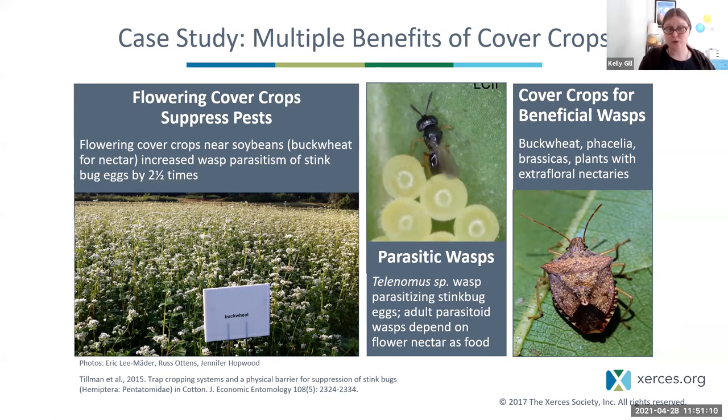What that wasp will do inside that egg is develop and break out as an adult after it goes through metamorphosis, and then it will eventually kill that pest. So fewer pests, fewer stink bugs in the Northeast. I think people will give three cheers for that.